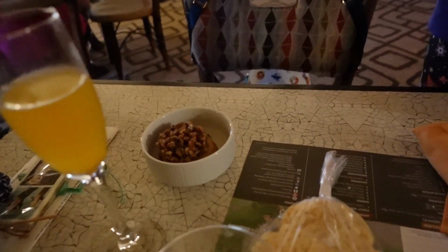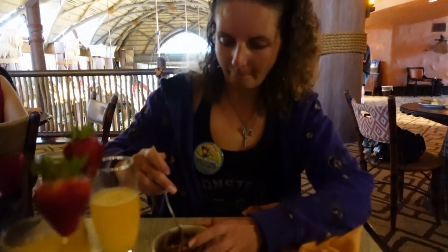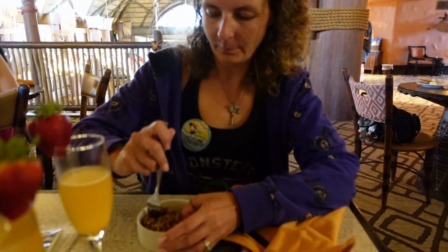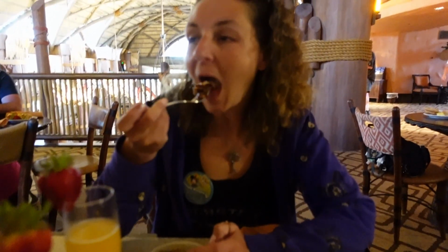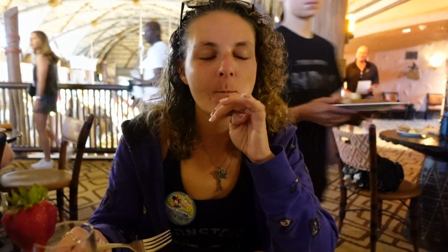Very, very good. Christie got one of the sticky buns that they finally refilled. All right, Christie's going to give this a try. It's so good. It's definitely a sticky bun. It's soft and warm and gooey. And definitely has that caramel texture. But the nuts on top play perfectly.